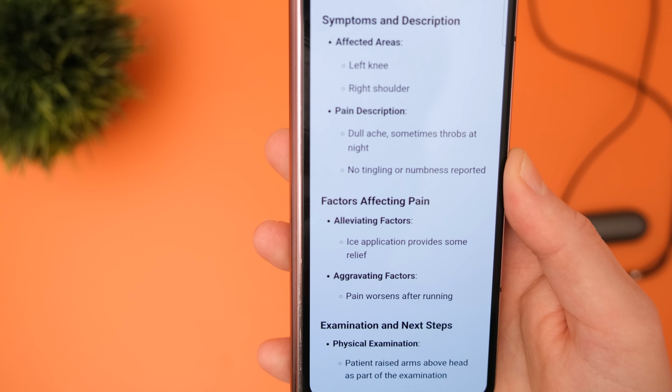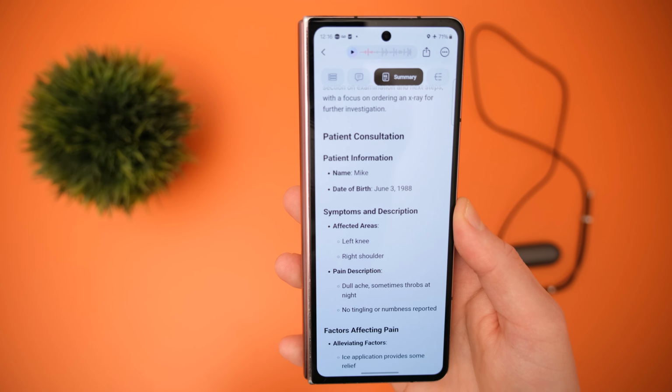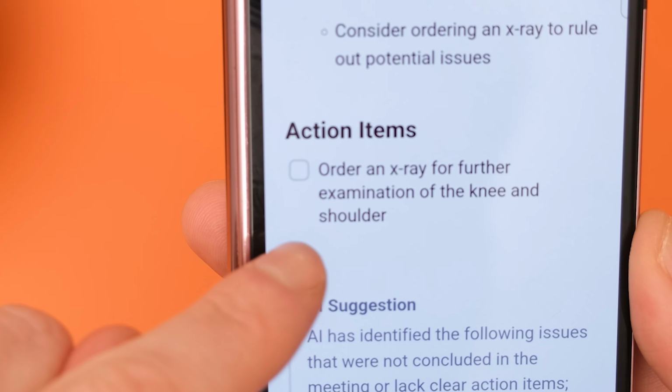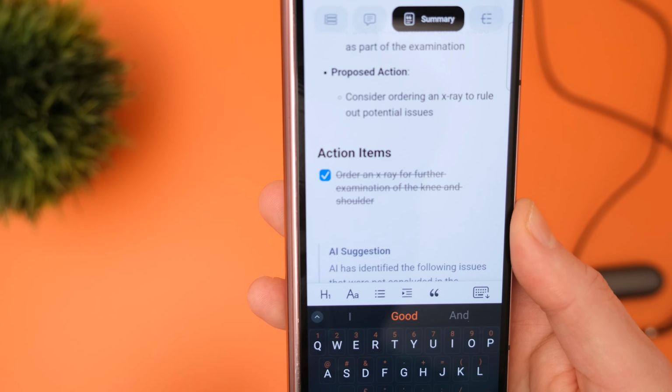It's captured everything pretty much perfectly, even when Abby intentionally got her fake date of birth wrong and corrected herself, it correctly extracted the key medical details and her correct date of birth. Abby, who is a real-life doctor, was genuinely really impressed with how it's categorized everything, and it's even created almost a to-do list at the end of the conversation and given suggestions on things that were perhaps missed in the meeting, which is a really cool touch.